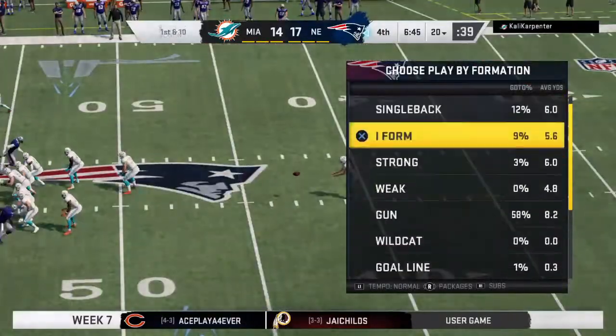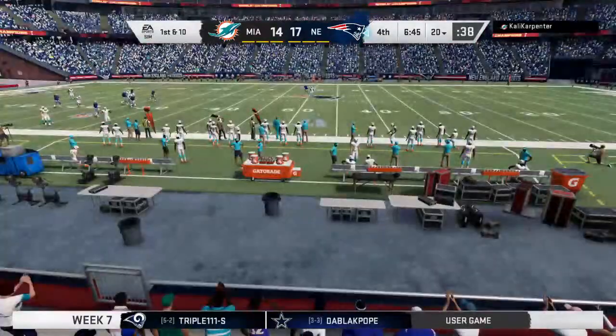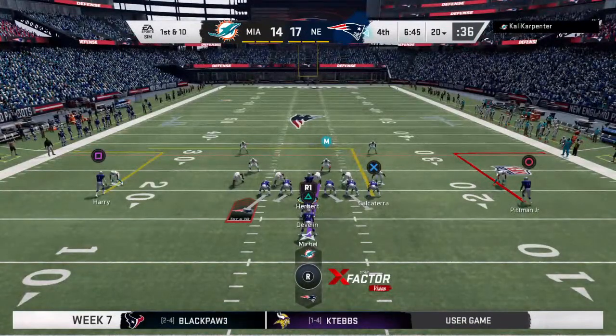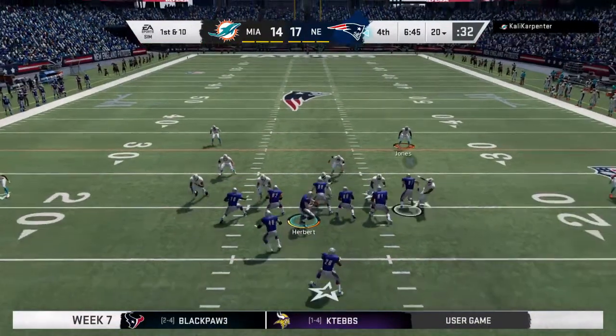You don't expect to be in this situation on fourth down, but guess what? It all started with what happened on first and second down. Really put them behind the 8 ball. They're not ready for this, man. They're not ready for this.